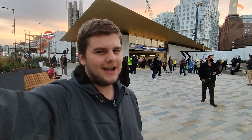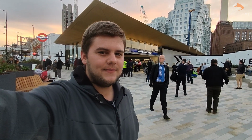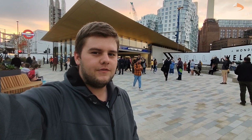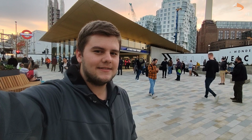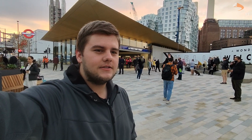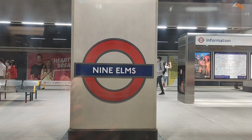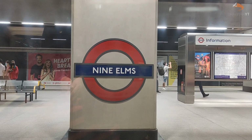It's a stretch of track about 1.5 miles long from Kennington Station, where the former Kennington Loop used to be. There's now a new double tunnel that stretches across to Battersea Power Station. There's a new station here at Battersea, as well as a station at Nine Elms. To be fair, I did have to run to get here. Next station, Battersea Power.